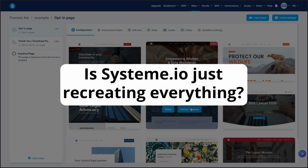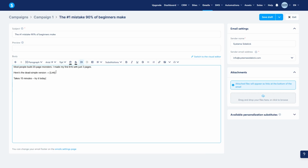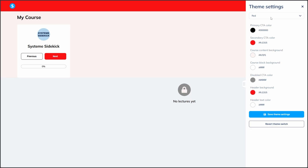Is System.io just recreating everything? Yes. They recreate your sales funnels, your automation rules, your email campaigns, and your entire course area. It's a white glove service designed to make the transition as seamless as possible.